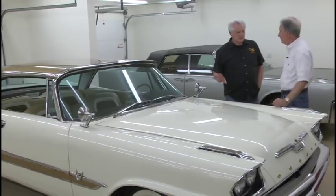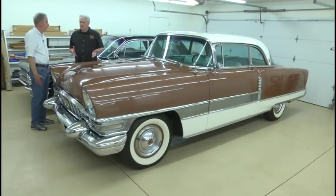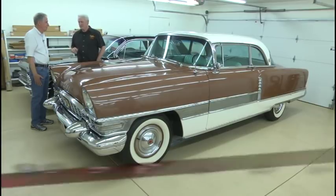Yeah, I think sexy is a good word for this car. This is hot rod and sexy, it's beautiful. 1955 Packard, a little different color than I've seen before. And off camera, you corrected me. I said, this is a 400, and you said, it's the 400. Tell us about that. Right.